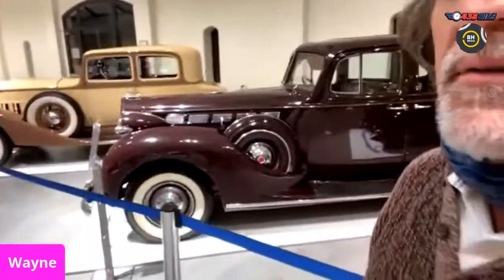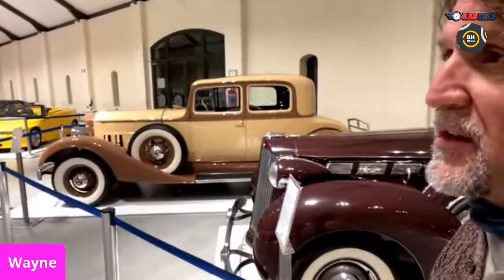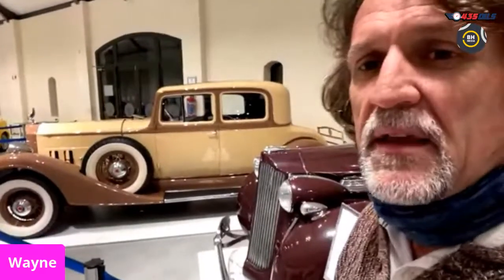Packard was so good at building motor cars that during the Second World War, when Rolls-Royce needed engines for the Spitfire fighters, they approached Packard to build the Merlin engines in the United States for them. So it's hard to believe that a company that was so good didn't make it past the end of the 1950s. Well, actually, they made it early into the end of the 1950s, but they were absorbed by Studebaker, and Studebaker collapsed in '69.